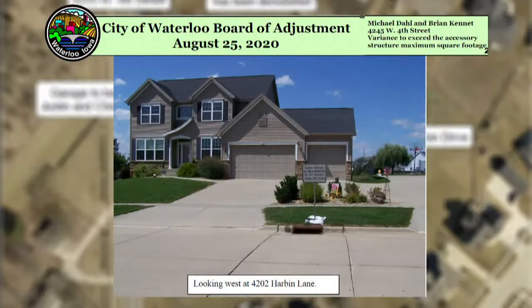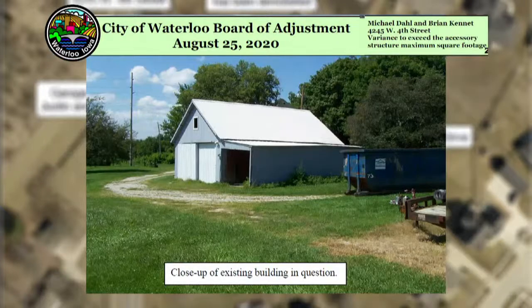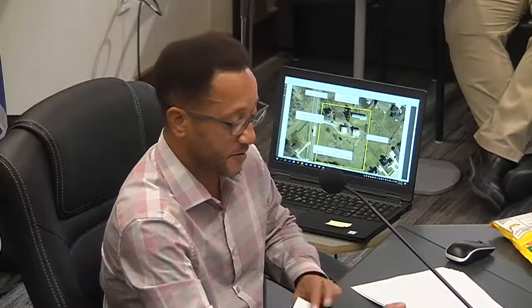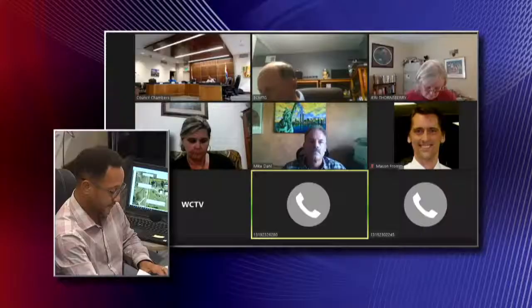Public consideration. Staff does not believe that exceeding the square footage requirement by 1,372 square feet would negatively impact the surrounding area, given the uniqueness of the situation. And we did have a couple of calls and one visit. Once everyone understood what was being proposed, they were okay with it. We had no objections on file.